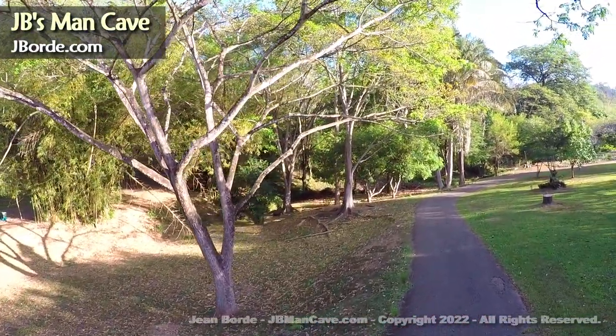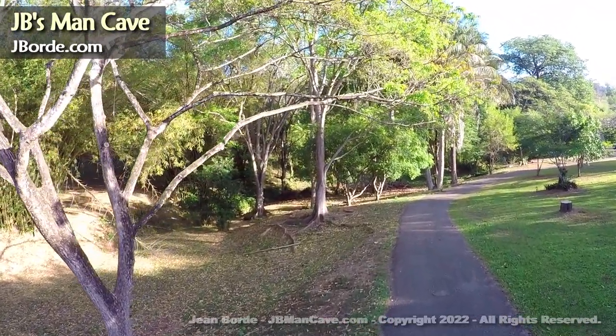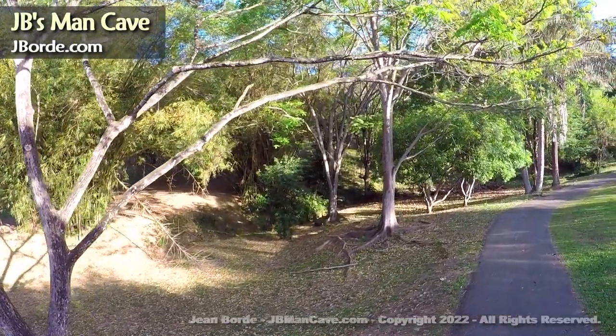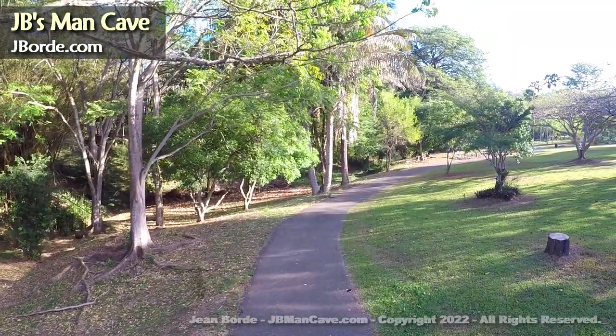Those little gazebos or huts are good for picnicking to your left. We'll visit those later, so don't worry. We'll take a good look at them on our way back.